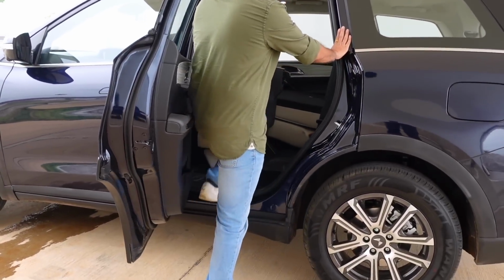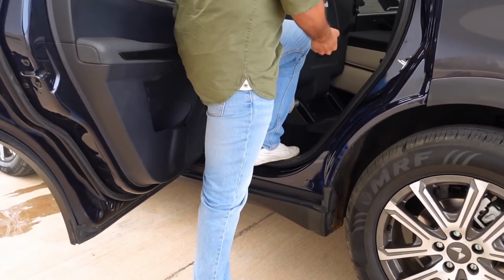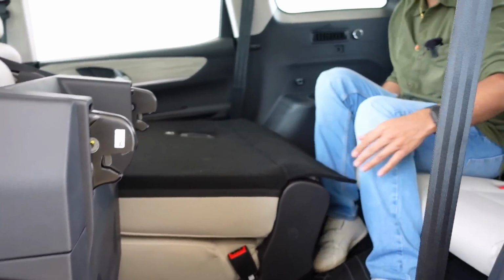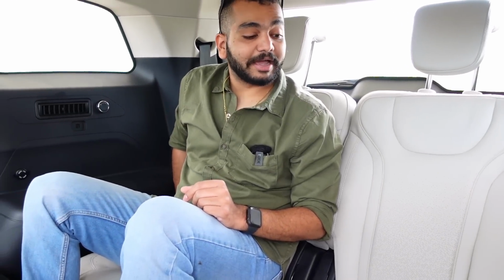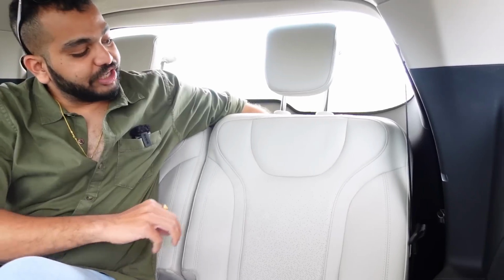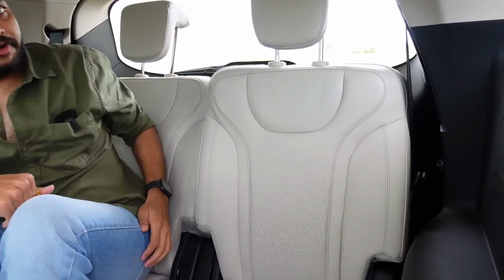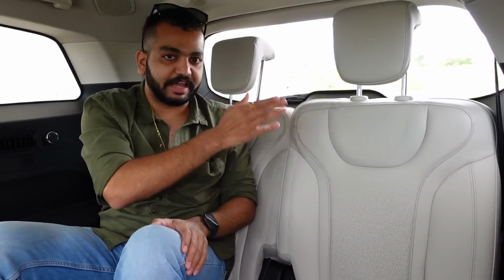So check it out how I get in. You can place your foot over here on this step and then crawl inside this XUV700. Check it out. I am seated over here and you have two adjustable headrests by the way. और यहाँ पे आपको adjustable seat back angle भी मिल जाता है, which you can adjust. And let me show you the arc that you get. So this is the first locking position, but this is very upright. You will not be comfortable seated in this position for a really long time.